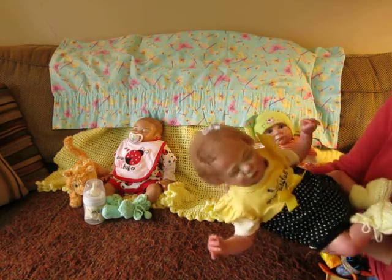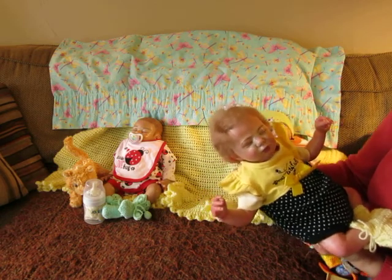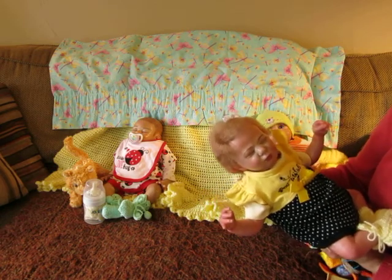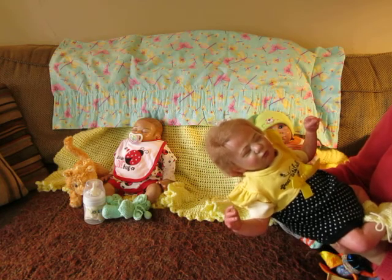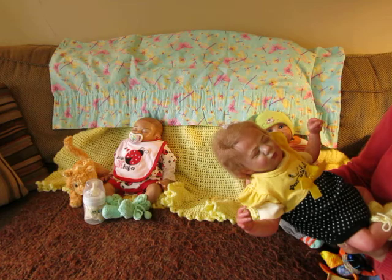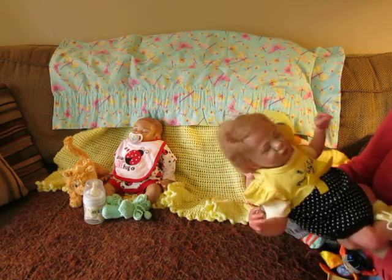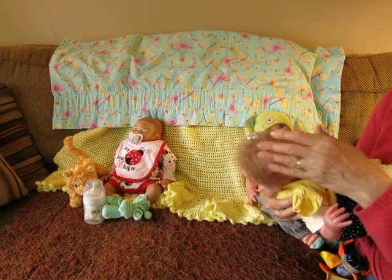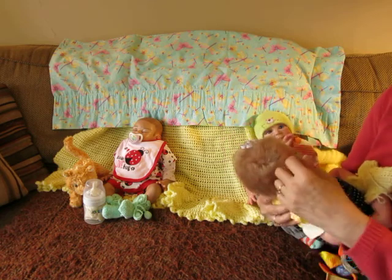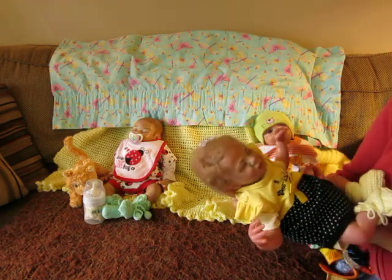And I always loved her little peaceful face. She has a very peaceful, sweet face, and she's always sleeping. But when she's awake, she's very content. She's very curious. She's a very curious baby. But anyway, I did root her hair. It's kind of a strawberry blonde mohair, which I love.